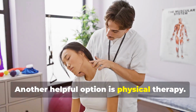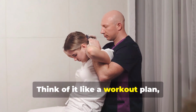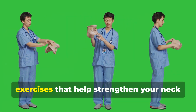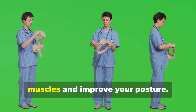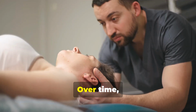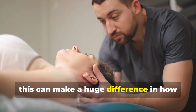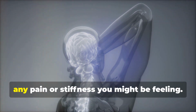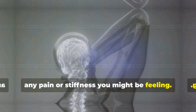Another helpful option is physical therapy. Think of it like a workout plan, but just for your neck. A physical therapist will show you exercises that help strengthen your neck muscles and improve your posture. Over time, this can make a huge difference in how you feel. Plus, they'll teach you stretches that can ease any pain or stiffness you might be feeling.